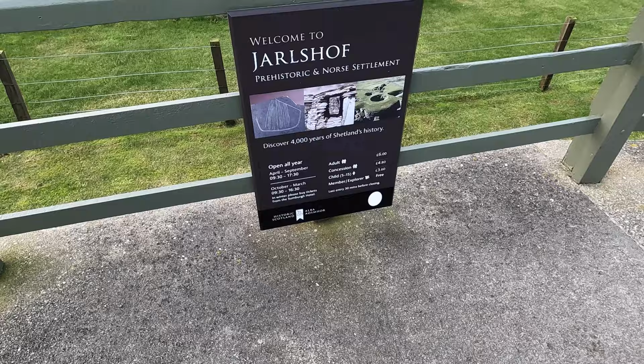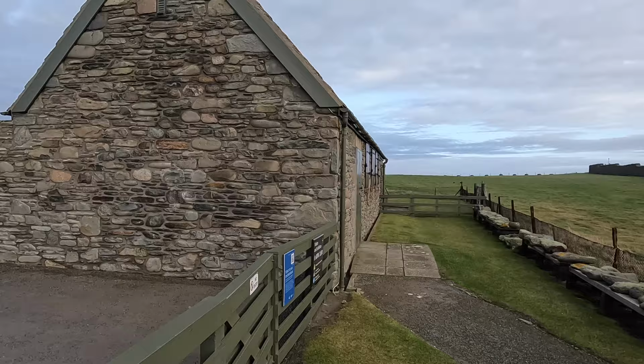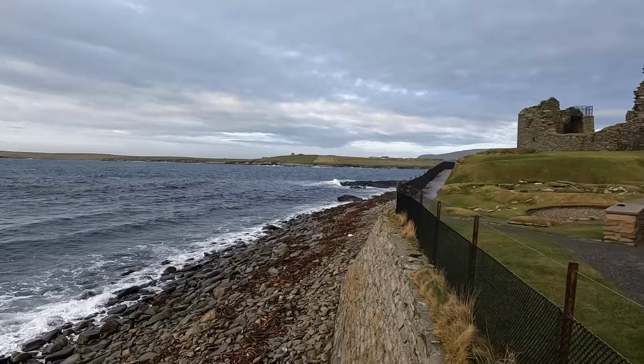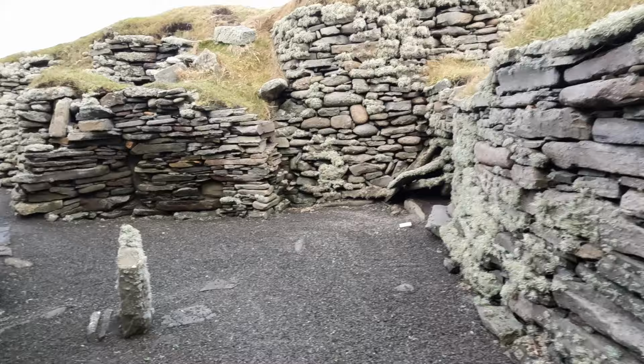First up, I head east to the Jarlshof Prehistoric and Norse Settlement, one of the most important and inspirational archaeological sites in Scotland. This extraordinary site has a complex of ancient settlements which cover more than 4,000 years of human history.